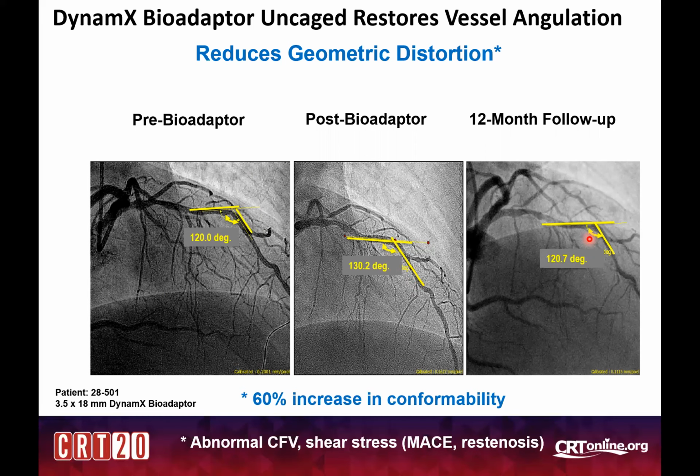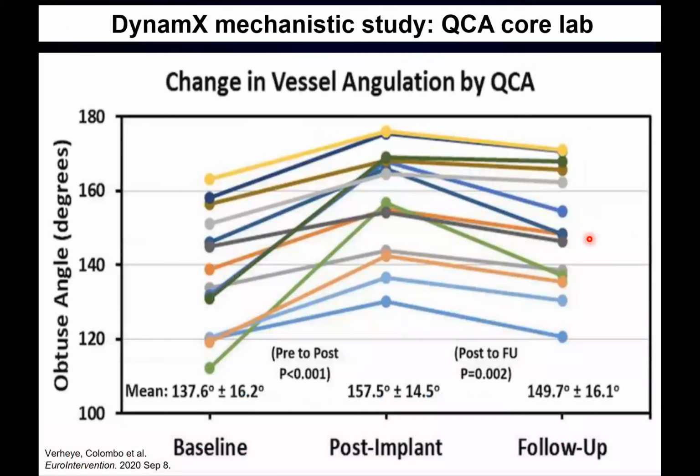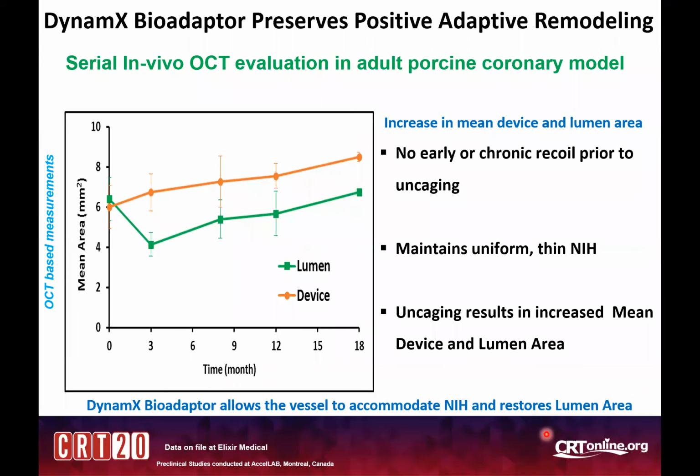Now, this is not perfect, but when you look at the QCA independent core lab analysis, there is a highly statistically significant difference between the core lab determined angulation post-implant and in late 9 to 12 month follow-up. Dynamics uncaged appears to restore a positive adaptive vessel remodeling.